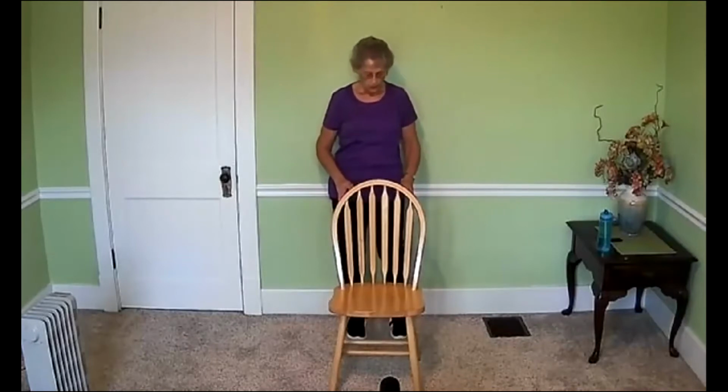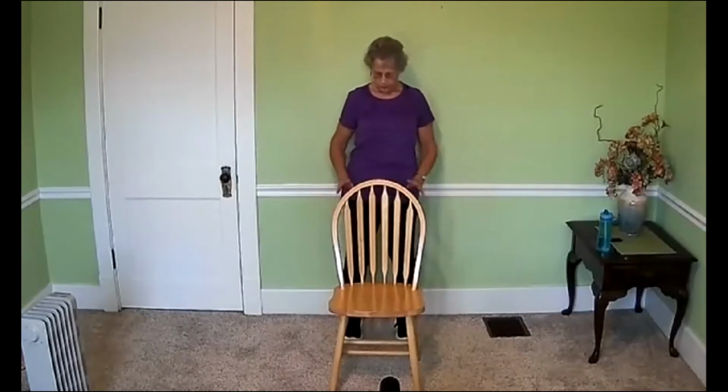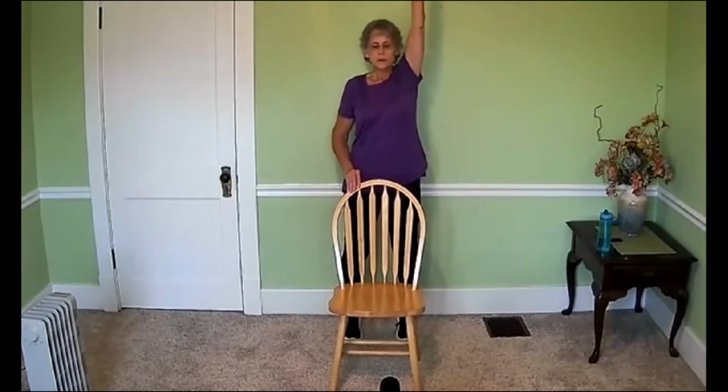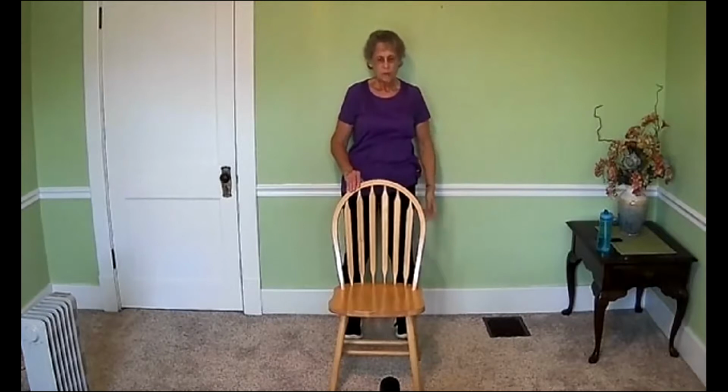Now we're going to take your feet about hip width apart. Have either one hand on the chair or both hands on the chair. We're going to start to raise the right arm up. And the heels are up. And then exhale down. Raise your right arm up, heels up, and exhale down.